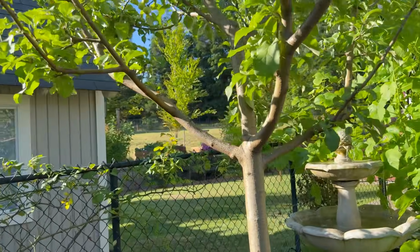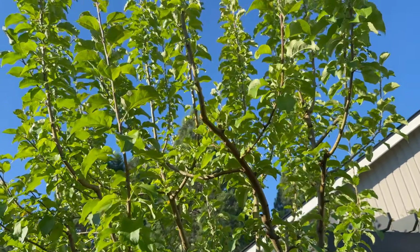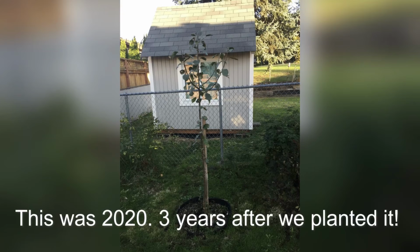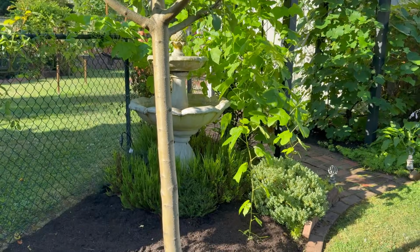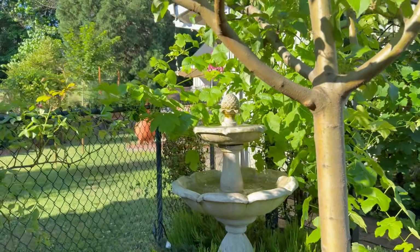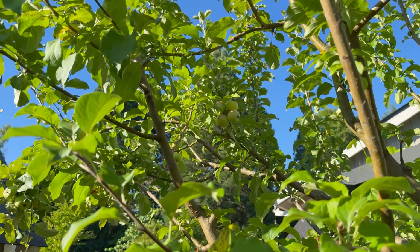And right now I am under the apple tree. Let me try to get an angle where you can see it. We planted it when it was just a tiny little sapling. It was probably only 12 inches tall, and it has grown quite a bit now since we planted it here. This year is not a super great year for apples. We don't have very many on the tree, but you'll see a couple bunches of fruit up there.